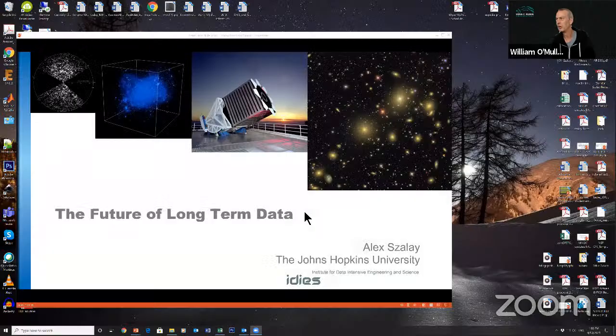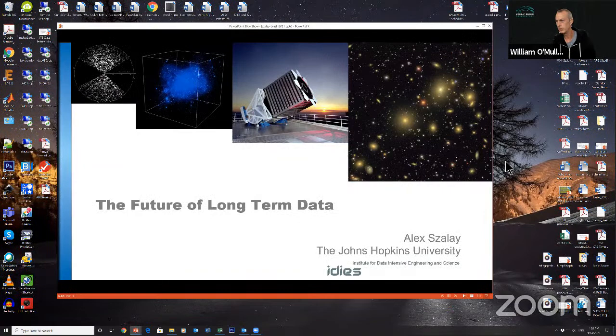And so, we're running a little bit ahead, 25 minutes or so ahead of schedule, because of the agenda having a slight mistake in it and missing at 30 minutes where a talk was taken out. So next we have Alex Szalay from Johns Hopkins from the IDIES, where he's interested in the future of long-term data. And we all know Alex has been long-term in big data and long-term data preservation. So take away, Alex. Thanks.